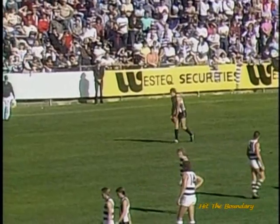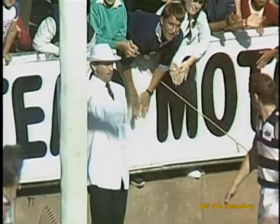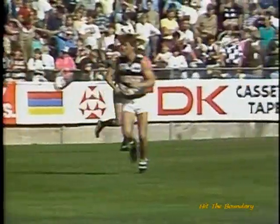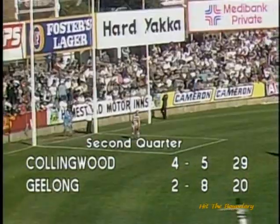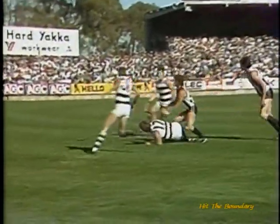Collingwood lead by 8 points at the 10 and a half minute mark of the second term, as Taylor kicks for goal. Splendid kick, but I think just off direction. Just off direction. And that particular performance deserved a goal. He's kicked 2-2. Nine points the difference in favour of Collingwood.